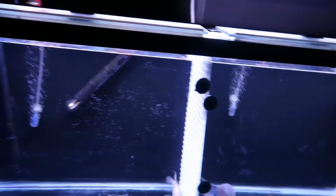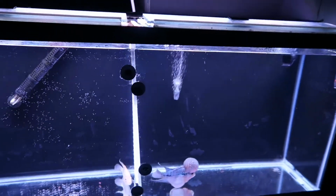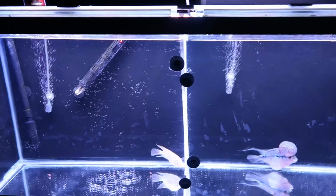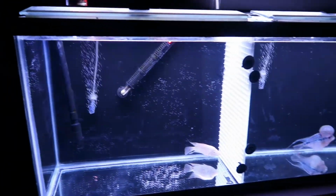But yeah, so that's gonna be it for my tank leaking adventure. Was not expecting a tank to start leaking a couple days before Florida, but the problem is taken care of.